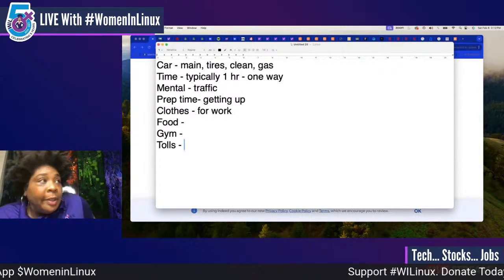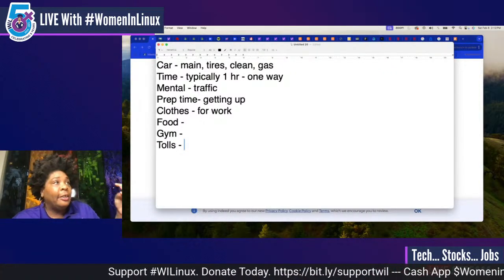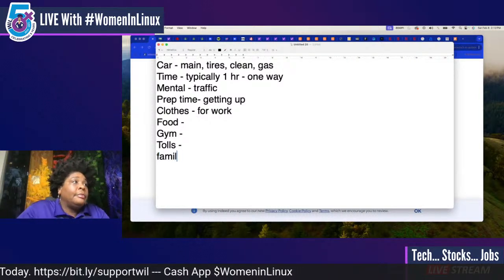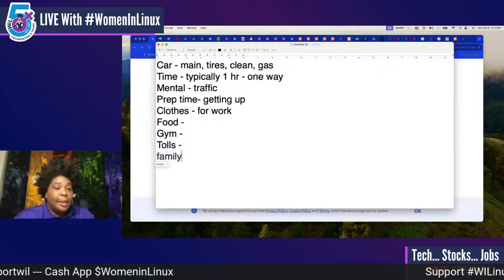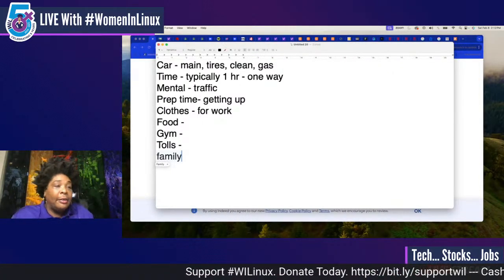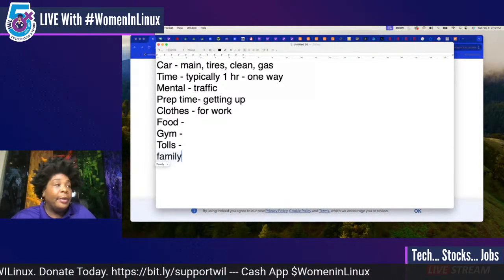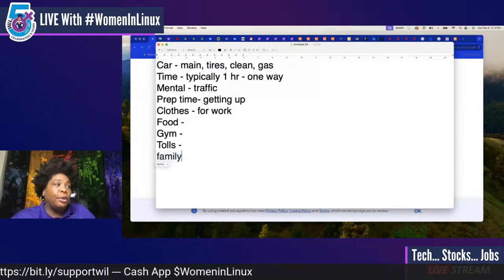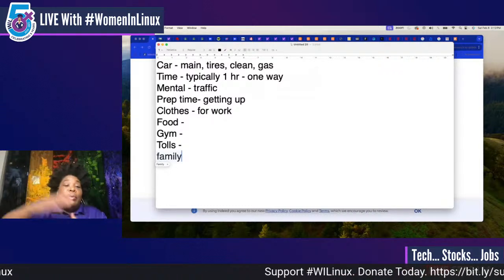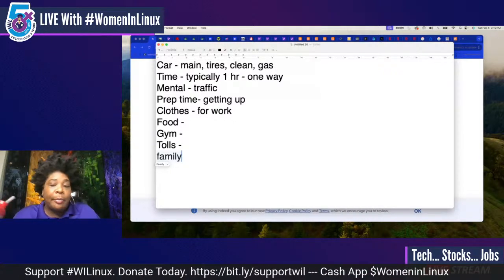So if you don't live in the area, you got car maintenance to hassle with, tires, keep it clean, gas, time, typically 1 hour. Yep, kids, family. I put family. Your mental health in traffic and out of traffic, your prep time, getting up in the morning, prepping, whatever that may look like. Clothes, what you need for work, what you need to go to the gym, what you need for whatever. Food, gym, tolls, family. You could probably go to the gym right after work, or you can go to the gym at work. But if you commute home and then gotta go to the gym, you probably ain't gonna go. Especially if you got an hour commute.